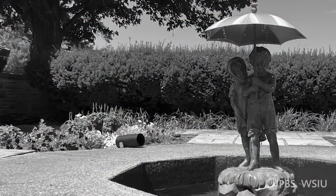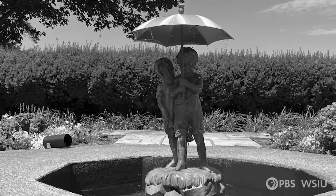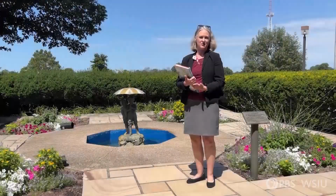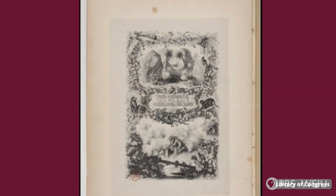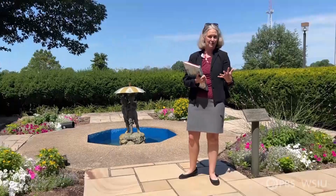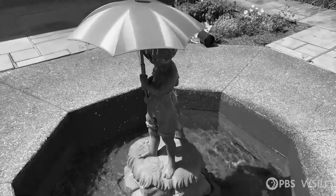The fountain was named after a French novella by Jacques-Henri Bernardin de Saint-Pierre. The novella is Paul et Virginie. Catherine says it's a dramatic story called Paul and Virginia, first published in the late 1700s. The novel itself is sort of problematic when viewed through a 21st century lens, but it really impacted many people in the time. It came out in 1788.